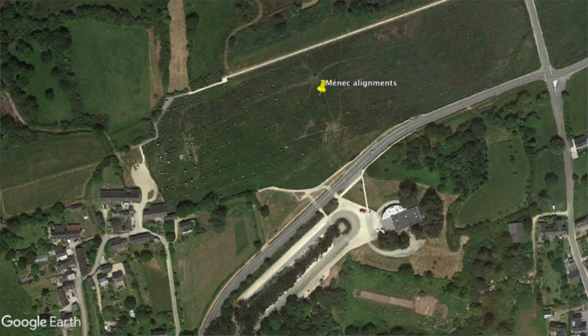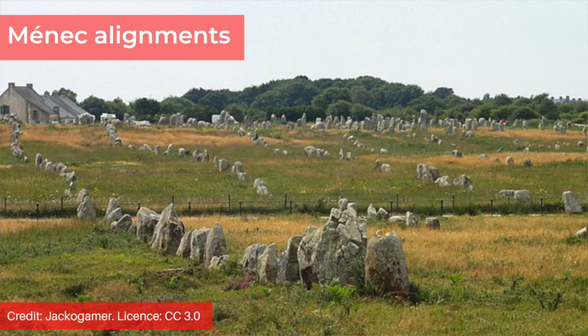The Carnac alignments have been divided by researchers into four groups. The Menhir alignments are made up of 11 rows of 1,050 standing stones, stretching for more than a kilometre, with heights varying between about half a metre and 4 metres. They have a southwest to northeast alignment, with monuments referred to as cromlechs on each end. A cromlech is a sort of rough stone circle.